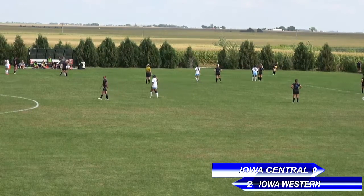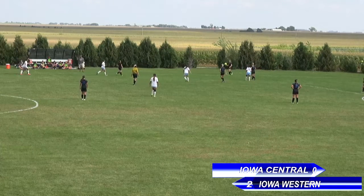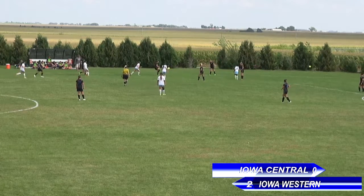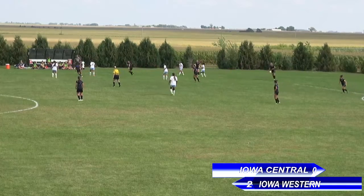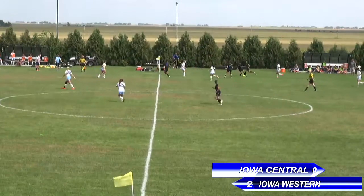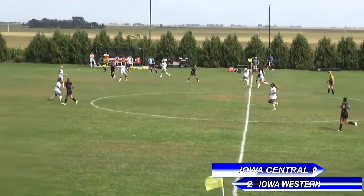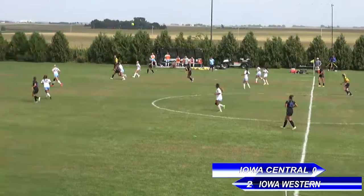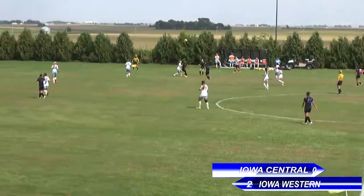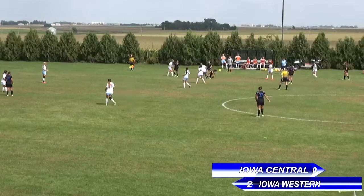A little bit of a delay in play here as we get a fresh ball in for the throw in. Ball thrown in. Lobbed up to center. Now Iowa Western has control again. As I've mentioned earlier, Iowa Central unable to consistently win in the midfield. And they've played well in every other aspect of the game for the most part, so that has to be a major frustration.